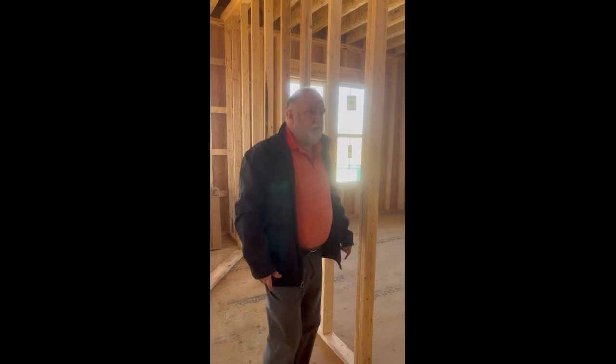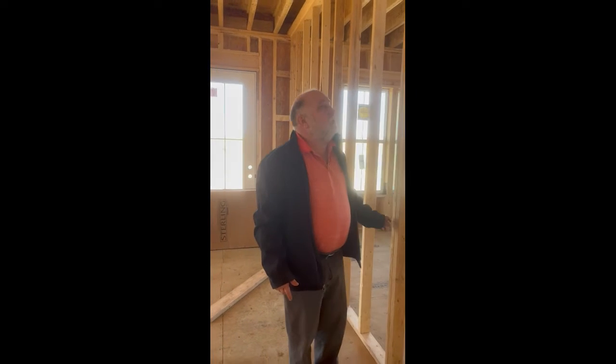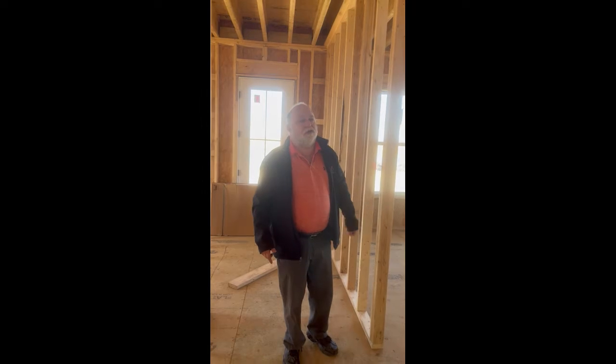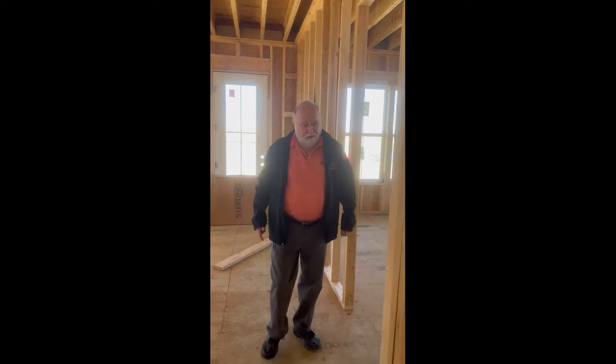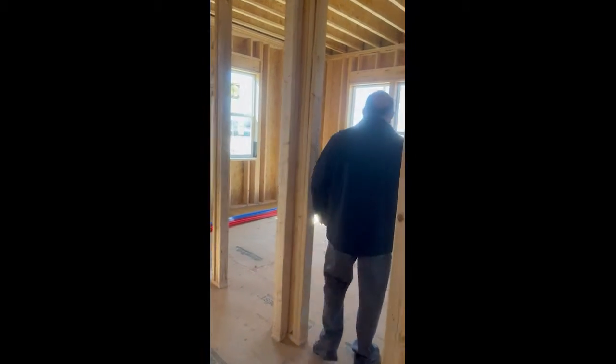So we obviously are in a home that's in the framing stage. What are some things that you want to look for when walking a home in this stage? Well, obviously the first thing you look for is the layout of the home, but you're also looking at the quality of construction. You're looking at what kind of materials are being used, like the Advantech flooring, those types of things.